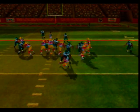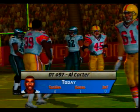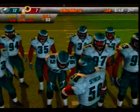Little misdirection. Carter drags the ball carrier down behind the line. Loss of 2 on the carry. I can't remember him ever having a game like this. He just can't find any room at all.